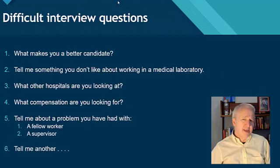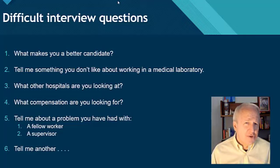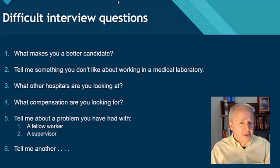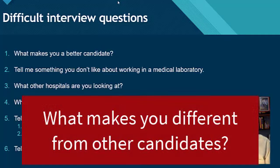And as you can see, as you read this list of questions, these are a little bit more challenging. And you'll again want to have looked at these in advance and thought through what kind of responses you would have given these questions being asked. And again, what makes you a better candidate? We all go through essentially the same college education, the same kind of internship, so in that regard, we're all the same. So what makes you different?